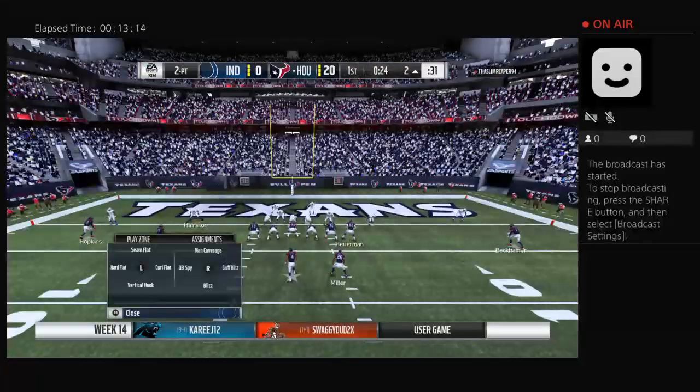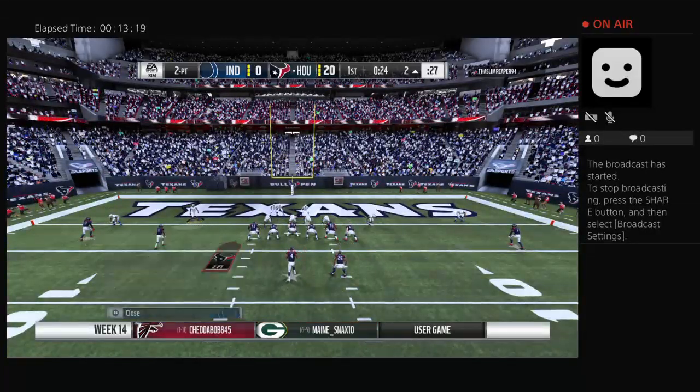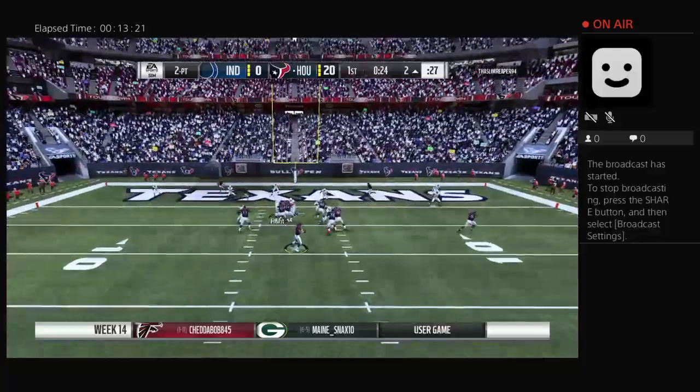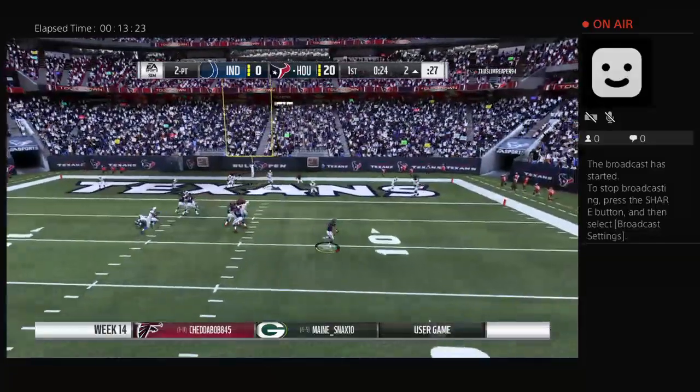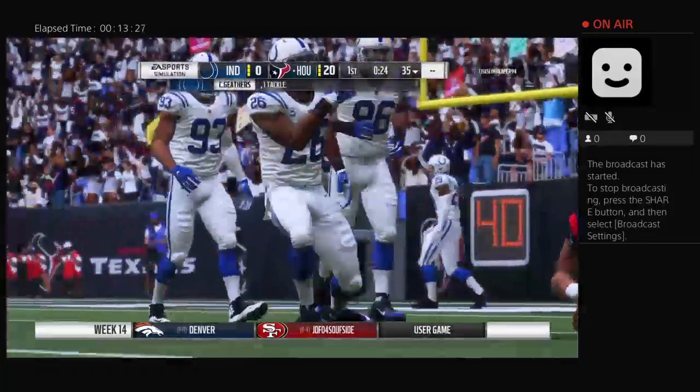Yeah, it's just the first half, but that lead has swelled to the point where you're wondering if it is over already. A shotgun snap for Watson. Escaping the pressure right. And eventually taken down here.